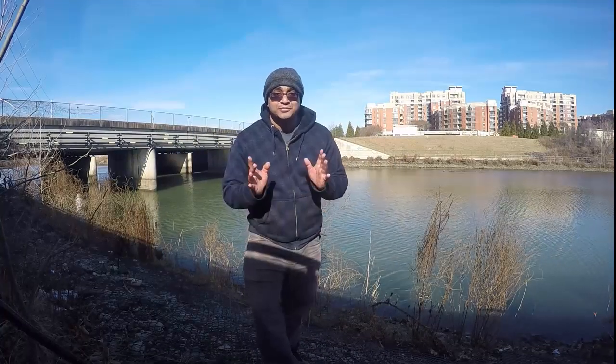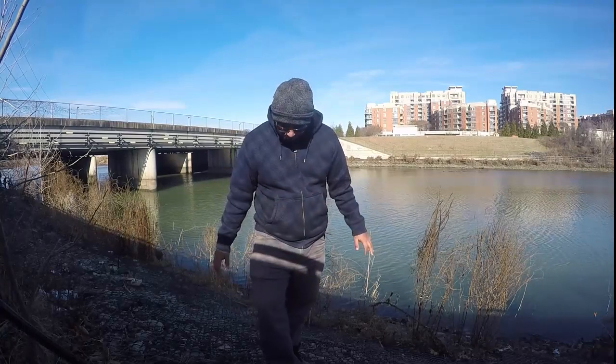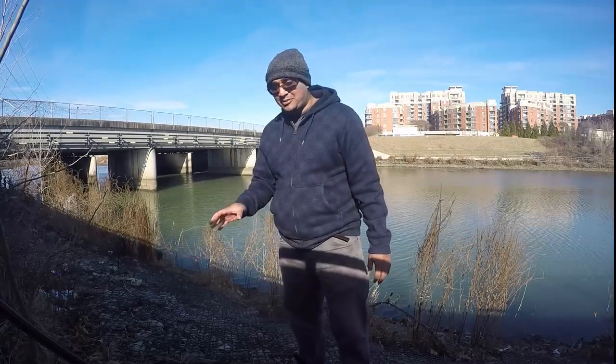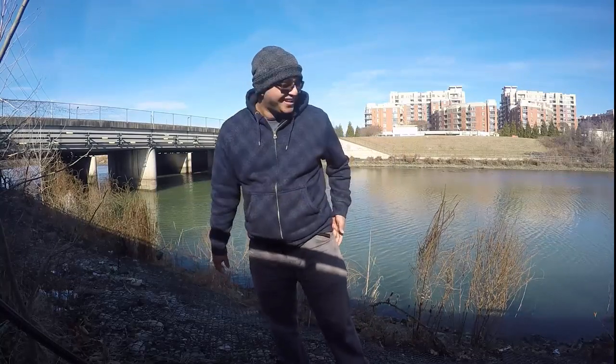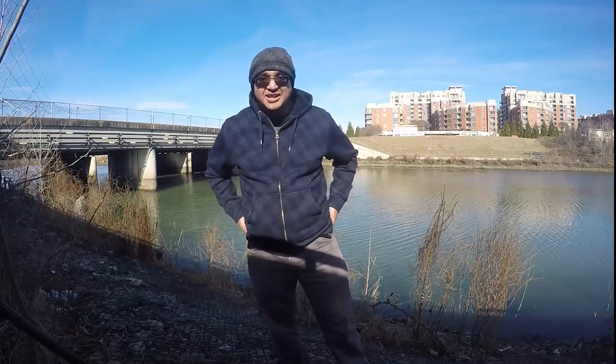Alright guys, at least I caught one fish. So you know, no skunk today. I don't know if you saw that, but I actually fell. This is a really steep area and a little bit slippery, so my butt hurts a little bit, but awesome day so far. Let's see what else we can do.